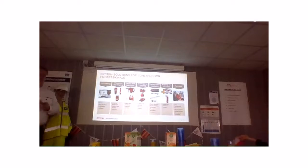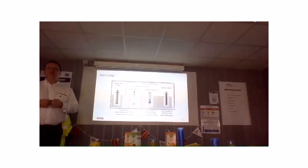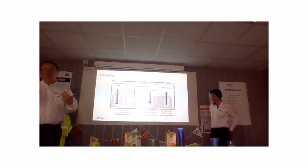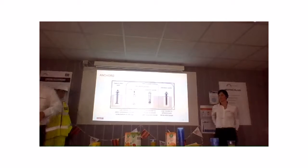So at this stage, I'll hand over to Naomi, and you'll see some of the products and the linking with some of the tools, how we've actually developed those to make the installation process much more secure and risk-free. Because for whatever product we design in terms of anchors, it has to be installed properly as well. So there's a few things here that may interest you.